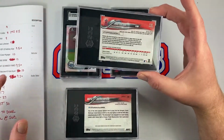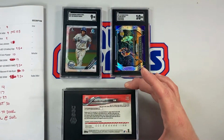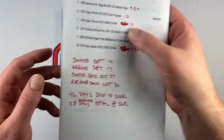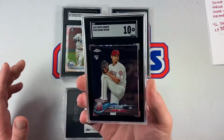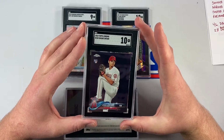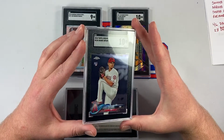Next up, we got the Ohtani Chrome. Let's see. This was one I was pretty confident in getting a 10 on, and I got a 10. So my pre-grade was correct on this. I knew this would be a very high-graded card.